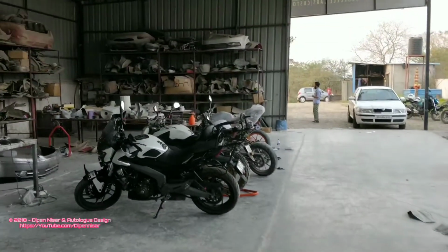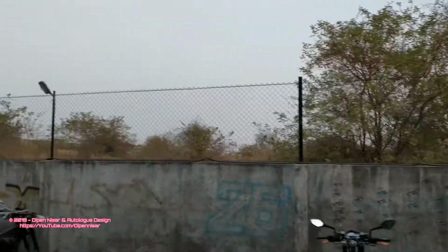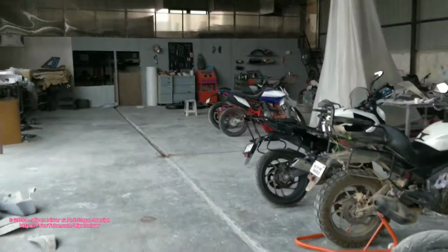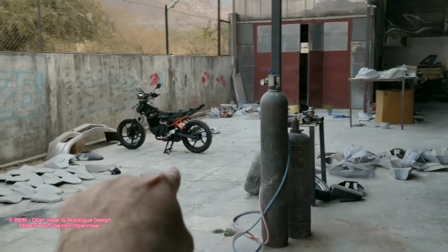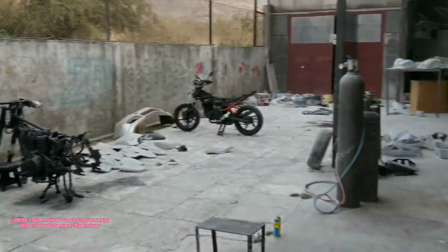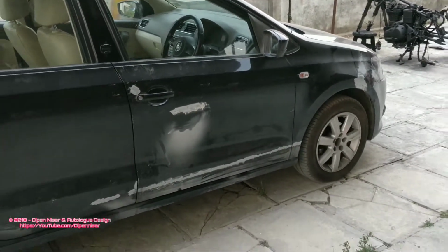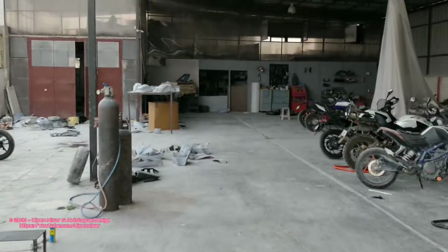I really like often to come here. Peace of mind, absolutely serene outside. A paradise for any biker or a car lover who wants to modify his bike. That's an FZ150 being worked on. They also carry out some car paint works and all. That's the paint booth out there. That's the office out there.